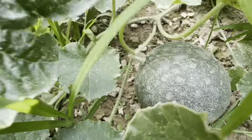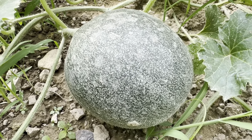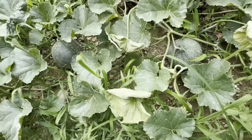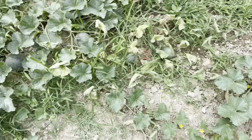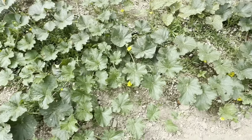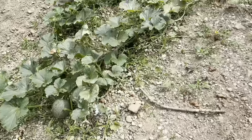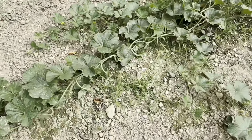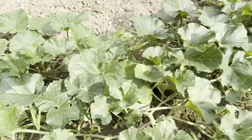Pretty cantaloupe there. They're starting to get that webbing on them, a few of them. That's good. Still got some bloom too. Now up in here too is cantaloupes. See, these are starting to look good too.